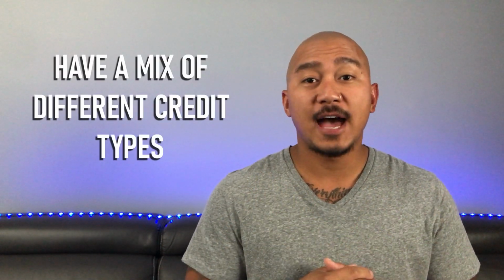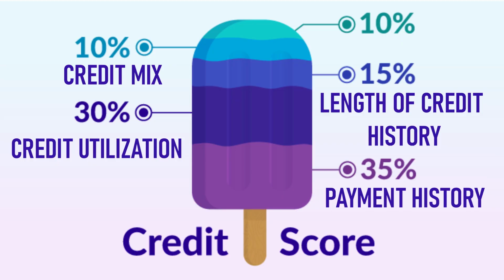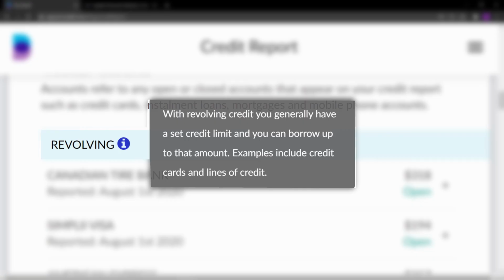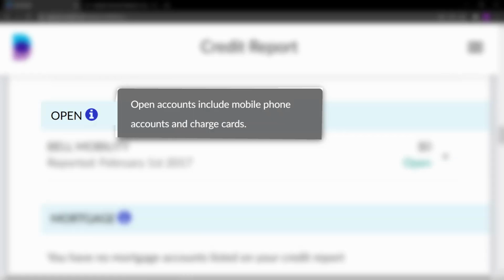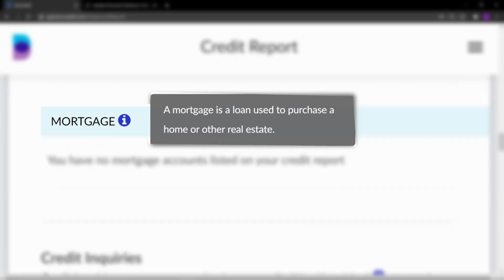Number 9, have a mix of different credit types. Types of credit make up 10% of your credit score. There's 4 main types. Revolving, which are your credit cards and lines of credit. Installment, which include car loans, personal loans, and student loans. Open, which include mobile phone plans and charge cards. And lastly, mortgage, for homes or other real estate. Having a variety of different account types can show lenders how you manage different types of credit. So having diversity in credit accounts can improve your credit score.